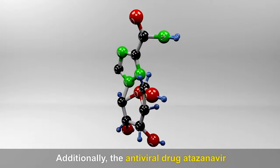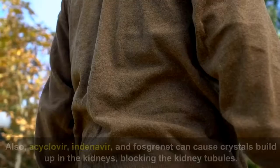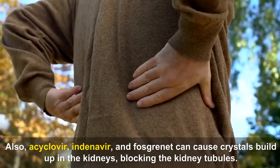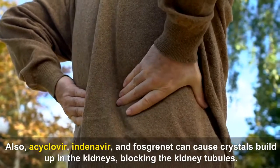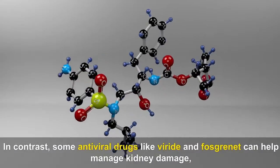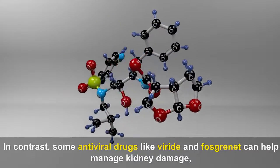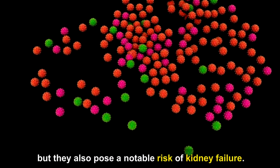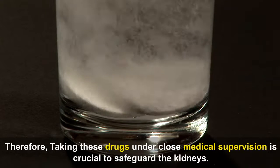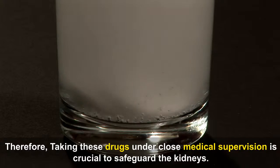Additionally, the antiviral drug atazanavir can cause inflammation in the interstitial tissue of the kidneys, impairing kidney function. Also, acyclovir, indinavir, and foscarnet can cause crystal buildup in the kidneys, blocking the kidney tubules. In contrast, some antiviral drugs like foscarnet can help manage kidney damage, but they also pose a notable risk of kidney failure. Therefore, taking these drugs under close medical supervision is crucial to safeguard the kidneys.